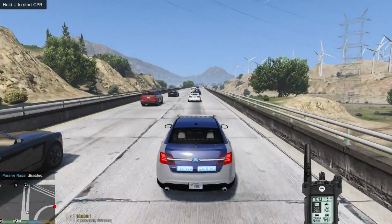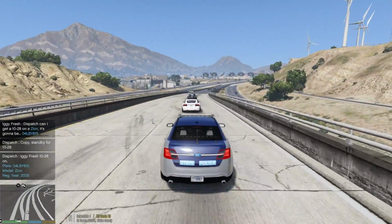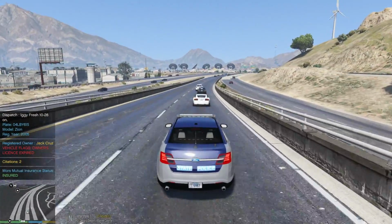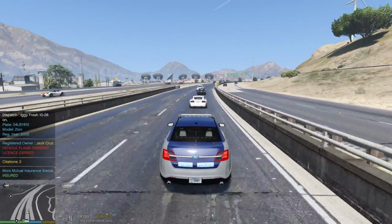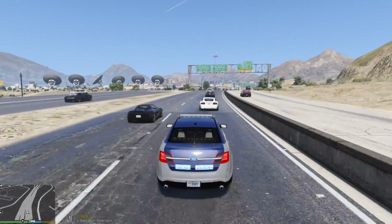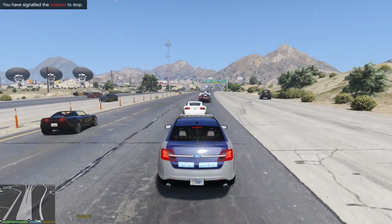Let's do a quick license plate check on it. Alright, let's see what comes back. Suspect's license plate 04 Lincoln Boy Young 615. Owner's license is expired. It's Jack Cruz. Let's make a stop when it's safe to do so. Right now there's barriers on the right side, so we're gonna wait a little bit, and let's light him up right now, actually.